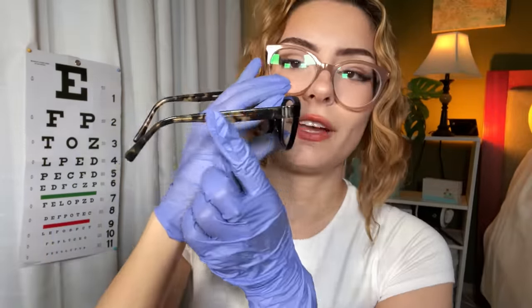I understand. Okay, let's move on to the third. This one is also designer. This one is Valentino. Yes, quite nice. Again, similar to the first frames, these ones are a bit more of the square type, but the lenses are a 32. So let's try this on. They even have a turtle shell design. Gonna just put this on your face, take a look in the mirror.